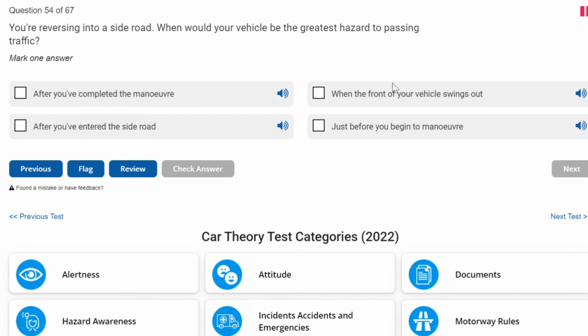You're reversing into a side road. When would your vehicle be the greatest hazard to passing traffic? After you've completed the maneuver. After you've entered the side road. When the front of your vehicle swings out. Just before you begin to maneuver.